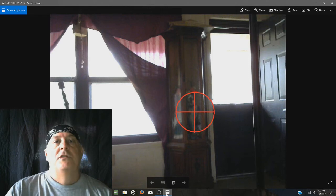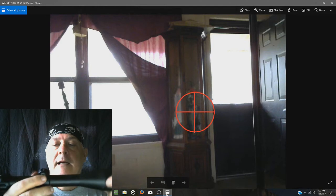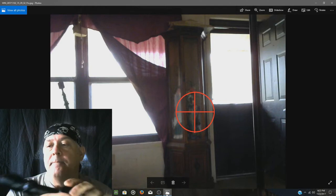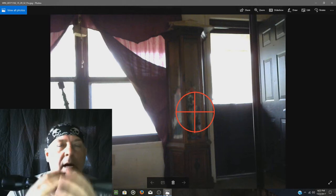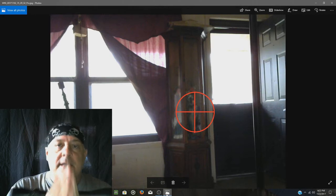But I also want to show you this. This is a scope that I went out and bought today. I paid $49.99 at Bass Pro Shop. Good scope. Now, you're probably wondering why I bought this scope. The scope is going to be used in the documentary.